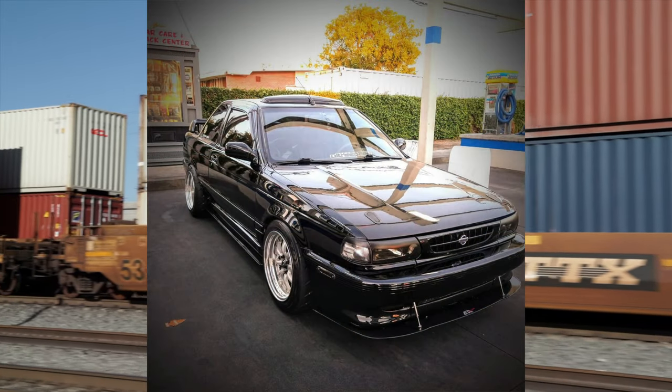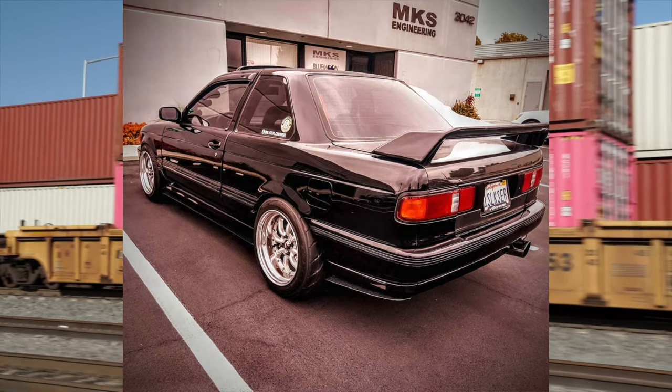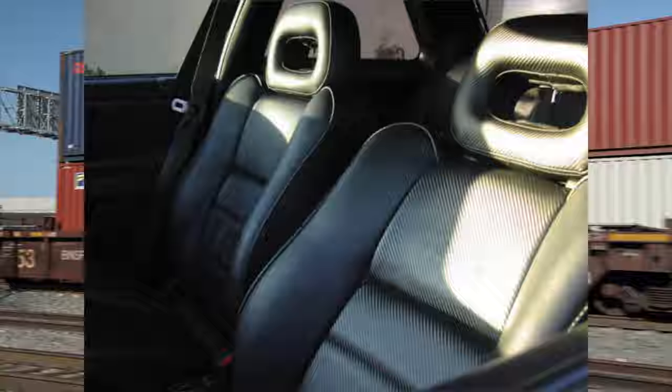This creatively modified 1992 Nissan Sentra SER comes to us courtesy of Charles Barnes of Anaheim, California. Charles is the original owner of this black SER and recently added a turbocharger to its list of modifications.